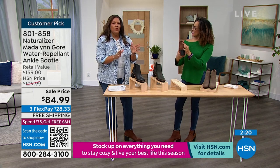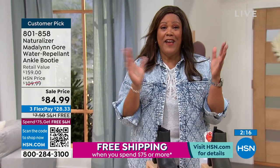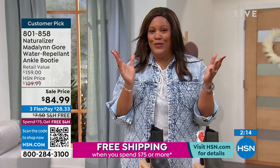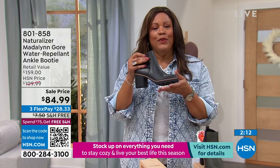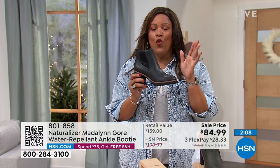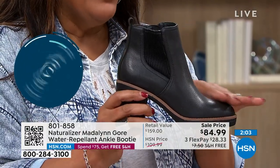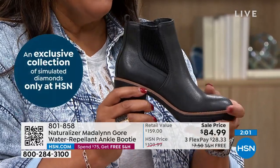I want you to get something where you don't have to look like you have no fashion, you have no class just because it's cold. This is a way to look put together, to look cute. You can wear these to work, to church, on the weekend. You can wear them with any skirt, any jean, any legging. You can wear them with socks.